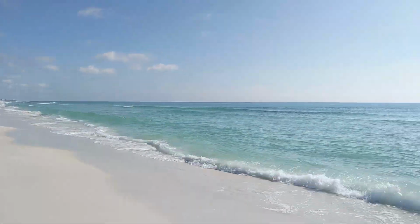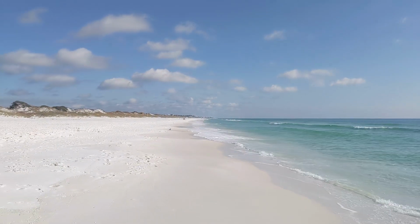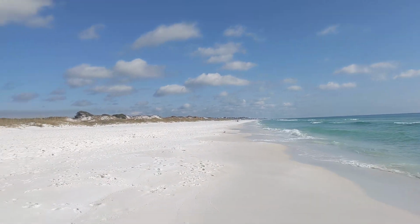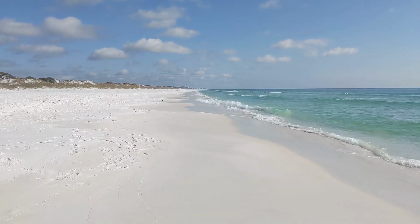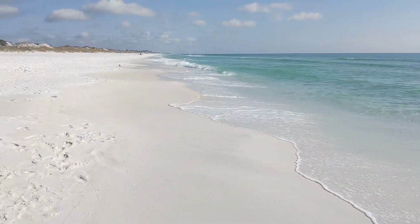Yeah, the water's like aqua. Gentle waves. Goes on forever. This is the prettiest beach we've been on. Prettiest beach, Mommy says. Whoop, move up.